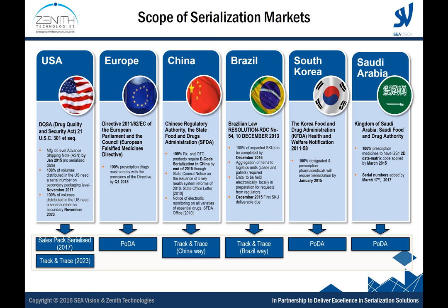For the US, however, the Drug Supply Chain Security Act requires that manufacturers mark packages with a product identifier, serial number, lot number, and expiration date by 2017. By November of 2023, companies will need to have a full track and trace system in place.